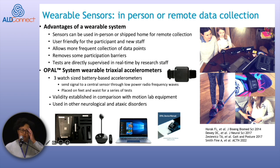So we chose the Opal system of wearable sensors. These basically look like a Fitbit. I have a picture there. There are 3 of them that go on the waist and the feet for the walking and standing balance tests. And these are really validated in different protocols for other neurologic diseases and ataxic disorders.